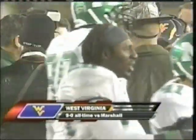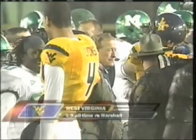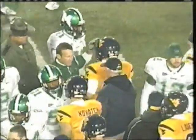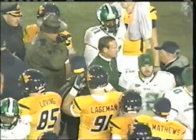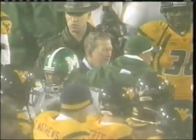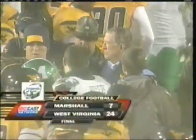And I've never heard Coach Stewart say a bad word about anybody. He really hasn't. He was a pleasure to talk to on the phone. He's got a great personality. Really looking to do great things for this West Virginia program. Handshakes all around. The Friends of Coal Bowl for 2009 is in the book.